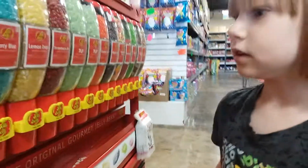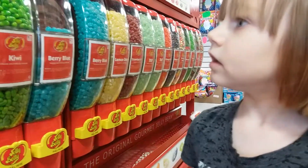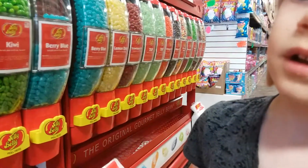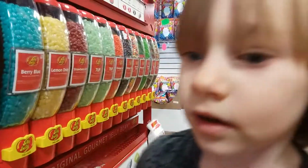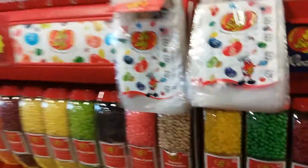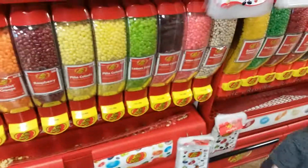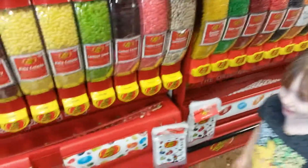Yeah. Oh, no, not that kind. These? No. Kiwi? Well, maybe. It'd be interesting, but I wouldn't want to get a whole bag. So, I'm not these. Sun-kissed lemon? Yeah. Let's see. Where's just the lemon? I think there's some over here on this side, too.